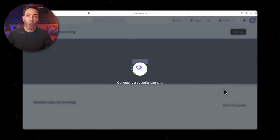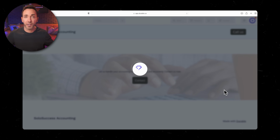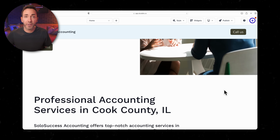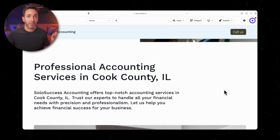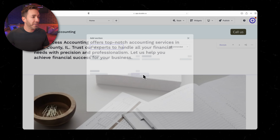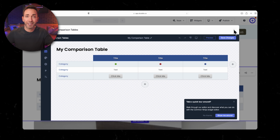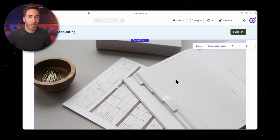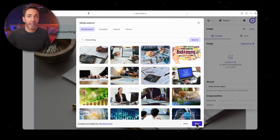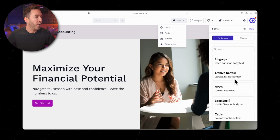Then it generates your whole homepage section by section, including all the images and all the written content. And from there, you can then just edit everything as you need to. So I recommend taking the wireframes that you got earlier and just making sure that you add each section you need if it's not already here. You would do that by just clicking add section where you want it, then pick out the section block type that serves your content the best. And of course, you can change every image and text block just by clicking on it and replacing it. And you can easily change your color scheme and your fonts too.